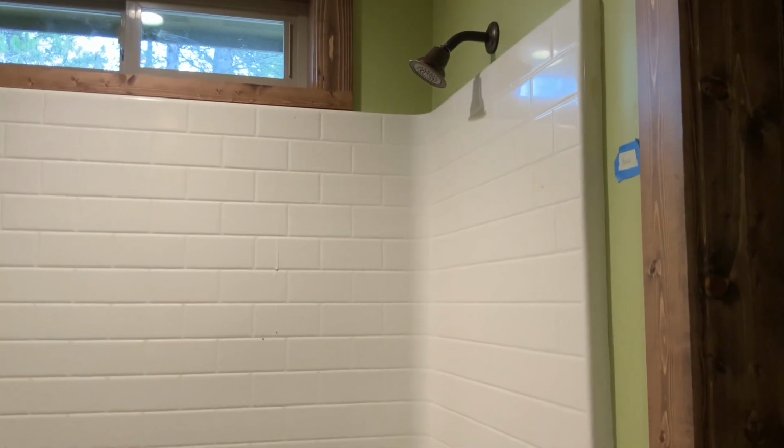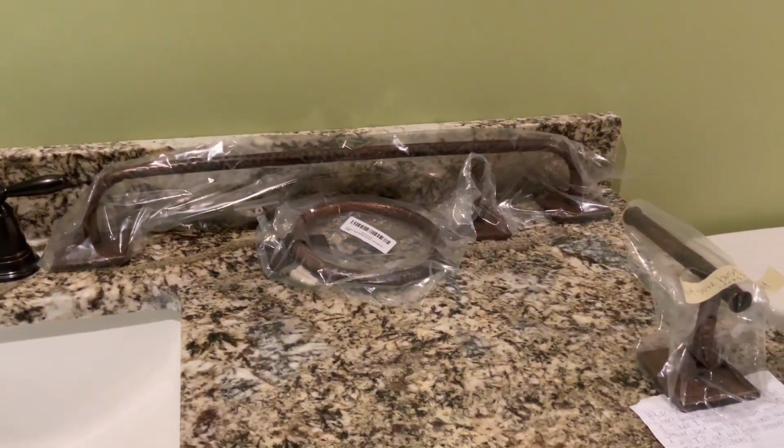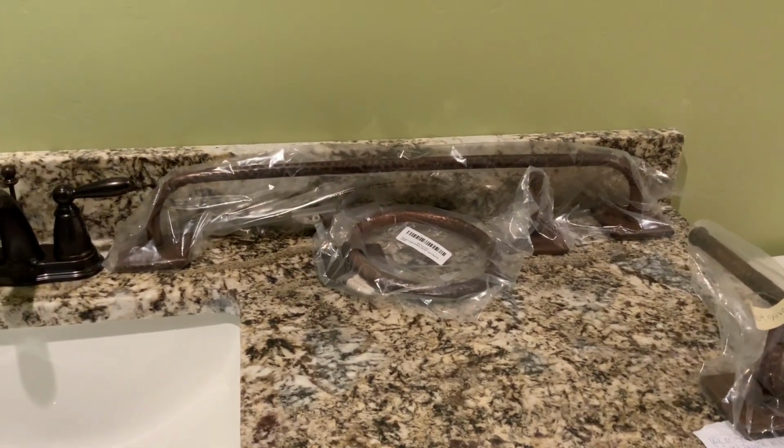The showers. And this is the accessories that we are going to be putting in this bathroom.